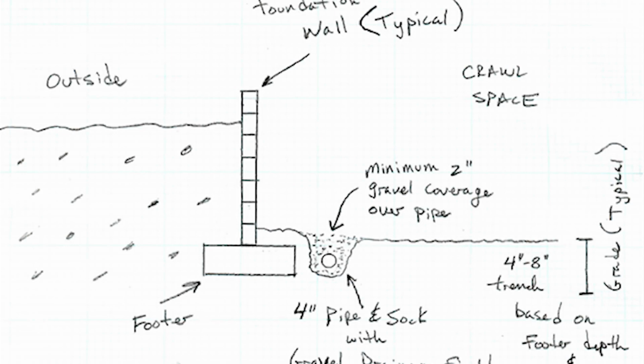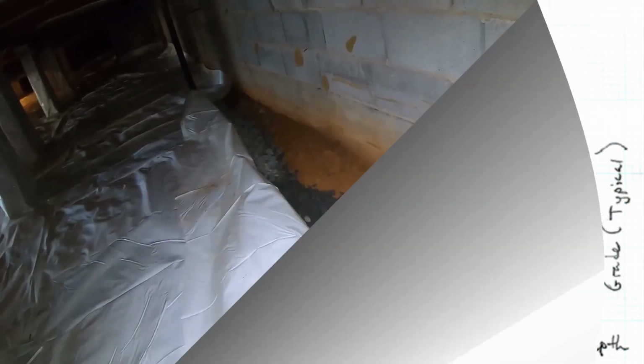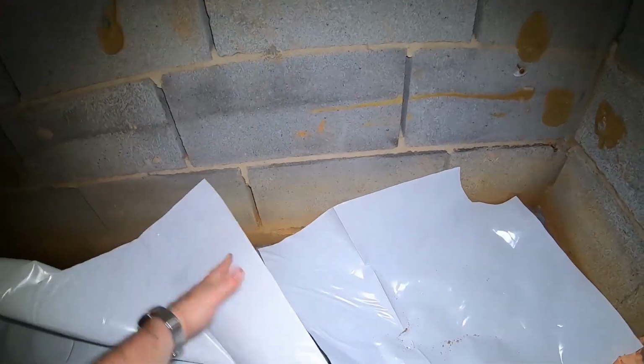And there's our pipe and gravel system. We did do a full perimeter pipe and gravel system on this home, even though the customer did do some improvements with the gutters and so forth, which are important for solving foundation drainage issues.